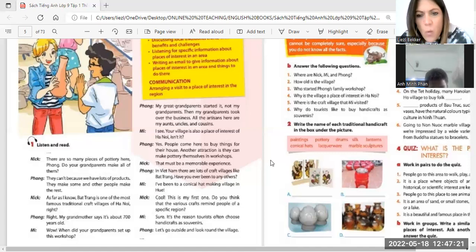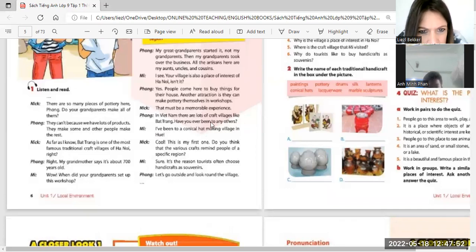Okay, let's go back to the question. The question is, why do tourists buy souvenirs? I don't know. Okay, let's have a look. Let's read here.